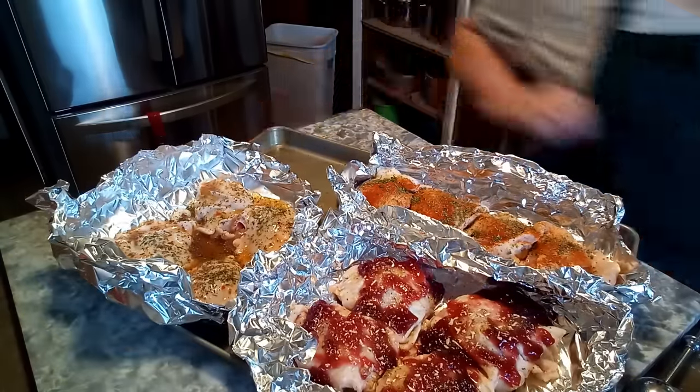I just don't want to burn my mouth because it's screaming hot. Here we go. That is seasoned beautifully. We don't have to add another thing to it. I love these rice mixes. It's better than rice-a-roni. It's homemade.